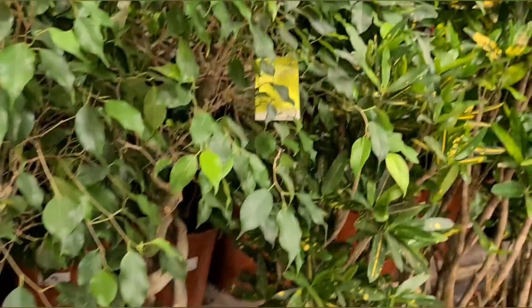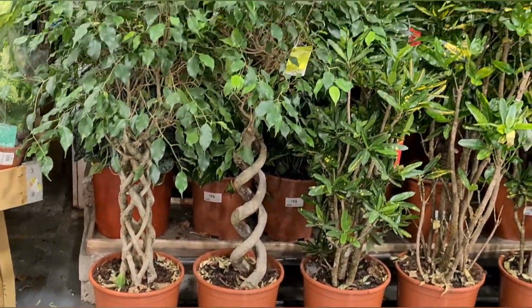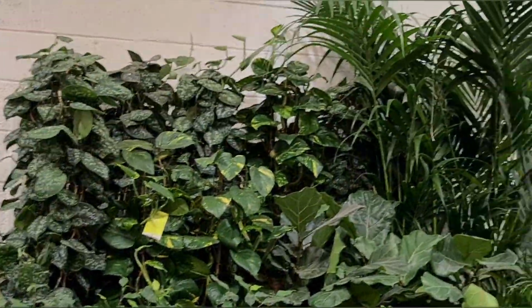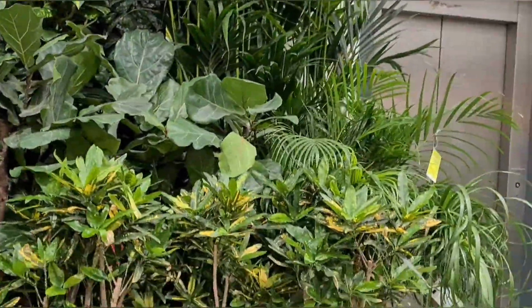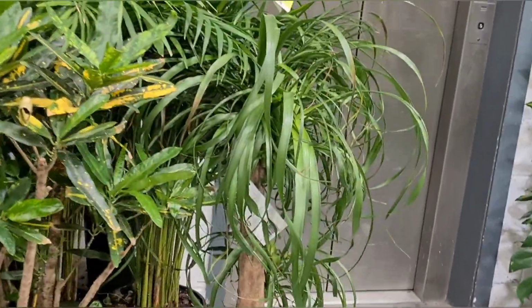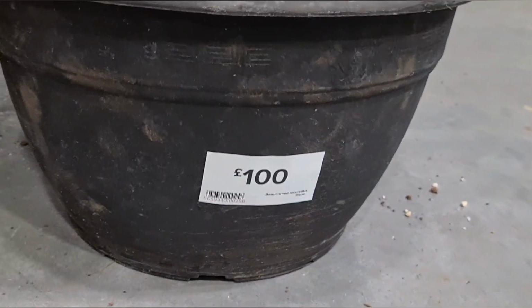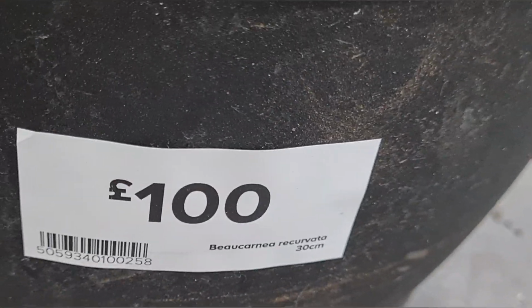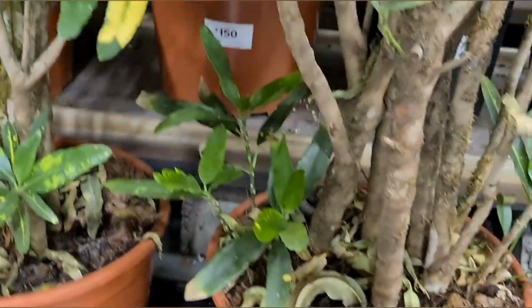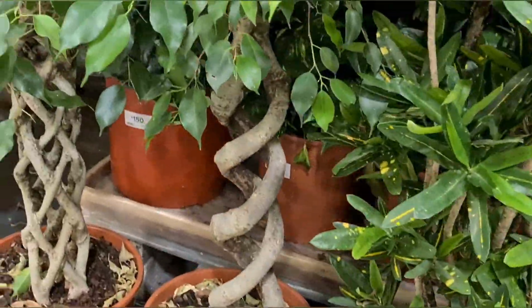More bigger plants here. Oh wow, look at that amazing stem work. Beautiful, beautiful. These are more larger plants here, guys. Another money tree. £100. These pots are 100 each. Okay, that's what it's called. And yeah, so the larger plants in B&Q right now are going for £100, any of them.